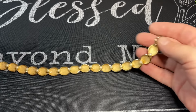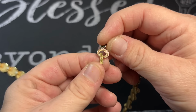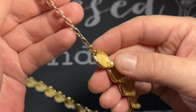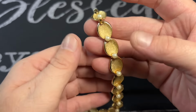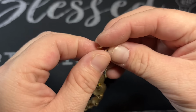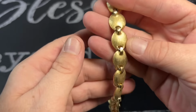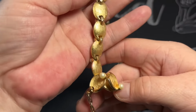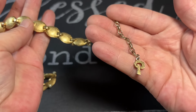Oh, this is gorgeous. So we have gold tone. Who are you? With a P. Let's look at the front. Love that very textured gold tone. It's not badly worn that I can see. Faux pearls. Shepherd's hook closure. Not signed there. Let's look at the back. Ooh, very nice. Very, very nice.